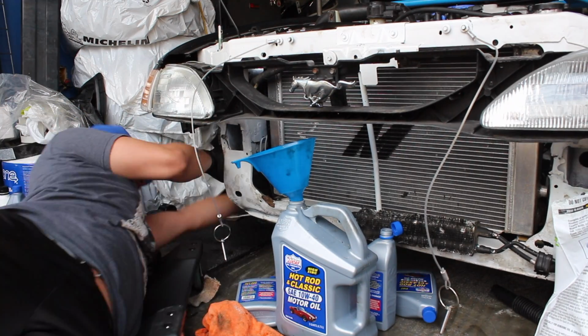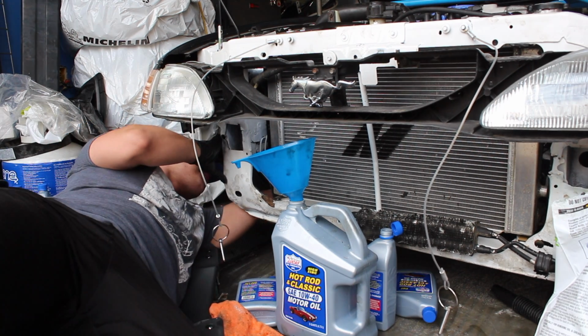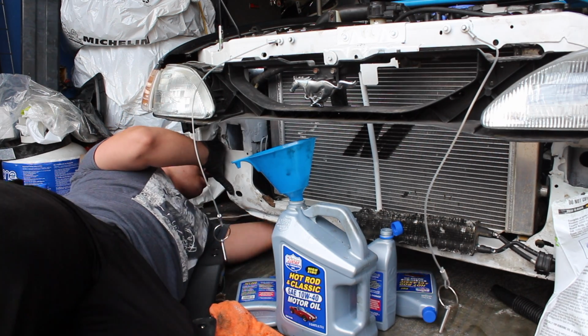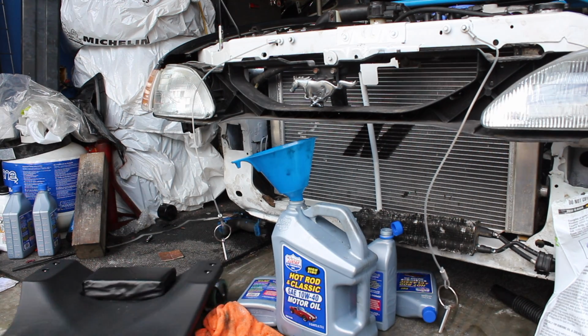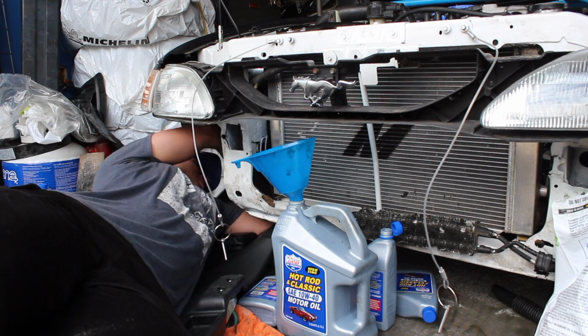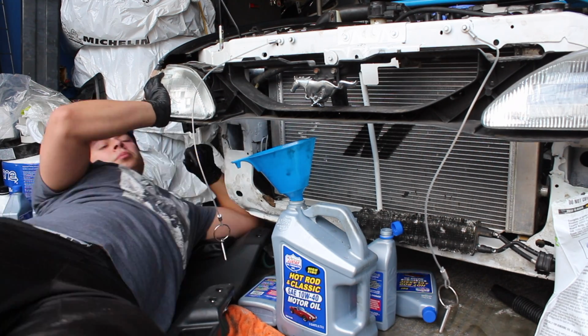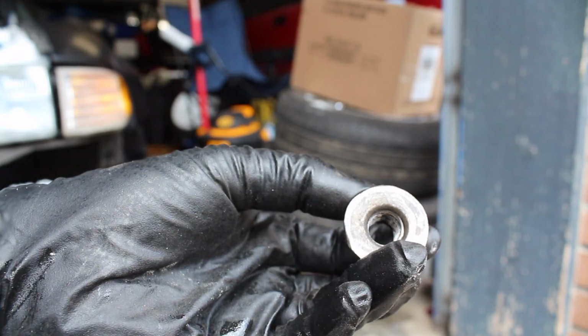But so I'm gonna get underneath the car and I'm gonna pull that engine mount bolt off so we can go match it up and get a new one. So this is the bolt. So now we're gonna go to Lordco and match it up.